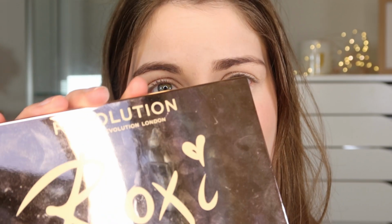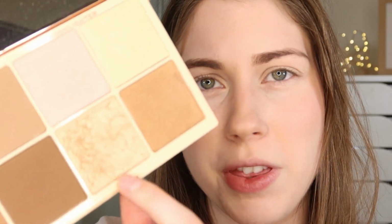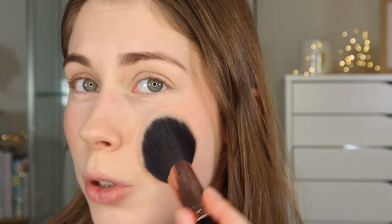Okay, so for like a bronzer slash highlighter kind of, I'm going to be using the Revolution and Roxy Contour Highlighter Palette. And I'm just going to be going in with this shade right here. So I'm just going to be taking some of that on a big curved brush and kind of just putting that up where I've already put that other contour stick as well. Very nice. I feel like this camera makes me look very pale, so maybe I'll just turn this light down a little bit. I think that's a bit more true to what it looks like because I think it was just washing me out, that light.